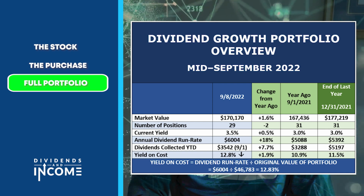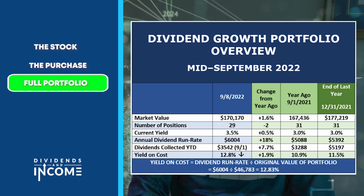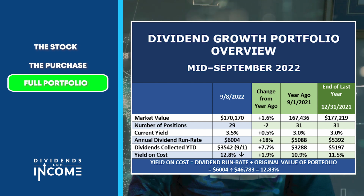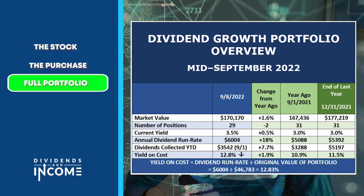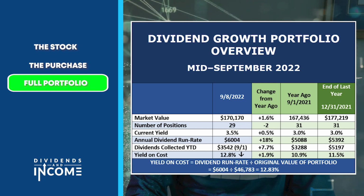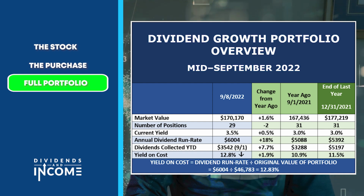The number of positions is down 2 to 29. That's because I've cleared out a couple of the small positions this year as I've been focusing on them. The current yield is up to 3.5%. And it's gone up mainly because prices have gone down, combined with the increased rate at which dividends come in. But the price drop this year has contributed to the increase in yield.